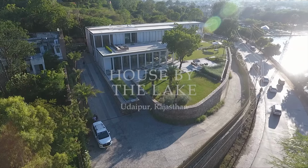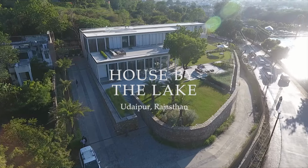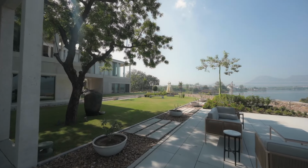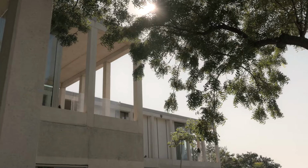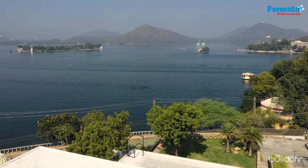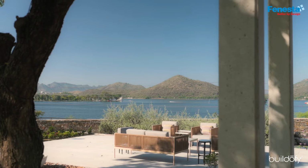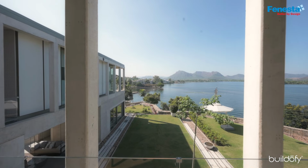The lake house is a tribute to the entire context of Udaipur and to the genius loci of Udaipur. The Fateh Sagar lake is one of the many lakes that Udaipur has, and Udaipur actually benefits strongly from the presence of these lakes.